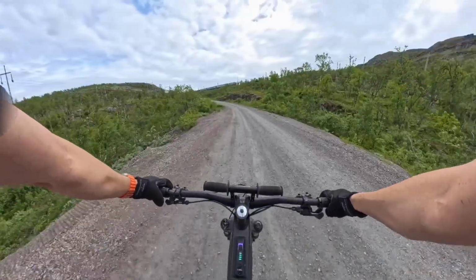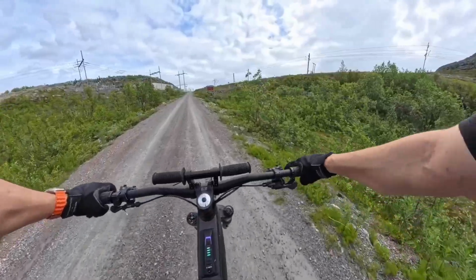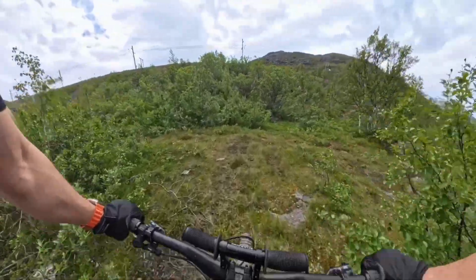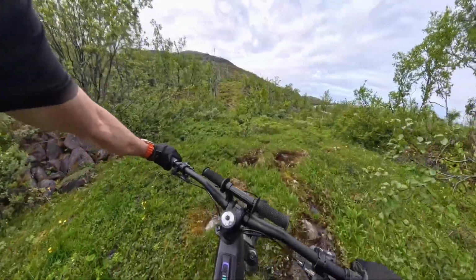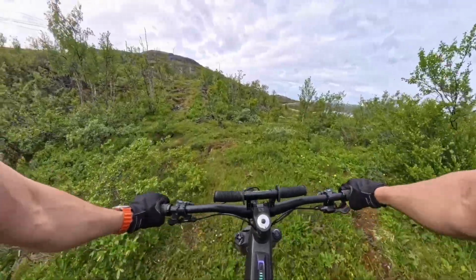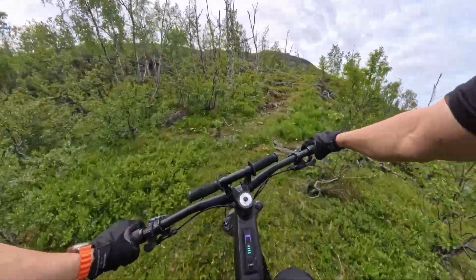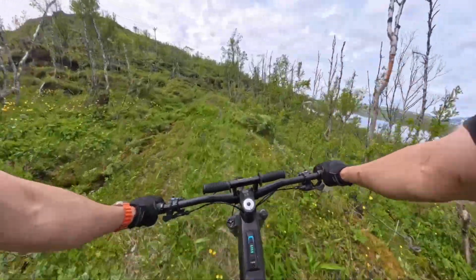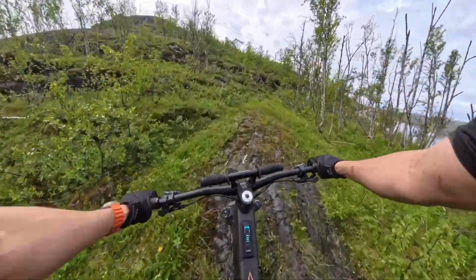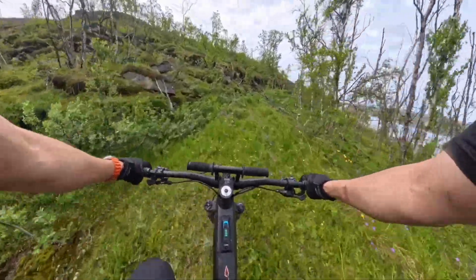Now I'm going to find the trailhead again. I guess it's here. We'll find out. Oh my god. I'm not 100% sure if we're on the right path, but yeah, we'll see. Now I'm pretty sure we're on the Navvy Trail again, after being on the E10 a bit. Whew. This was slimy.